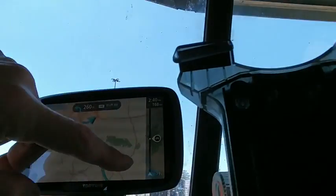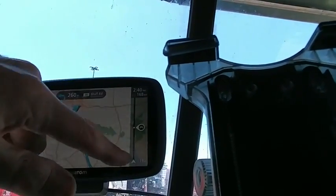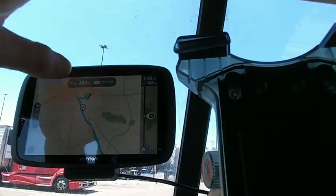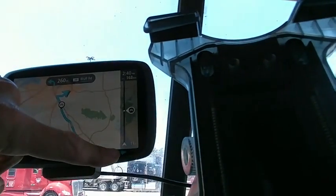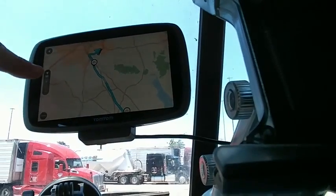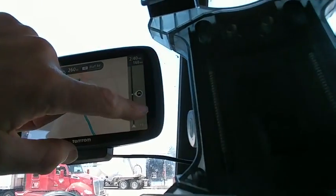And also I like this. You can choose points of interest you want to see on the right, and I chose just rest areas. I want to see rest areas only, and it says 19 kilometers, or 12 miles, to the next rest area. And then you can remove it, I think, if you click on it.